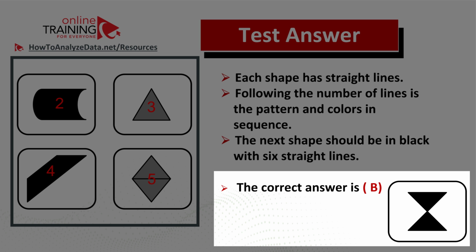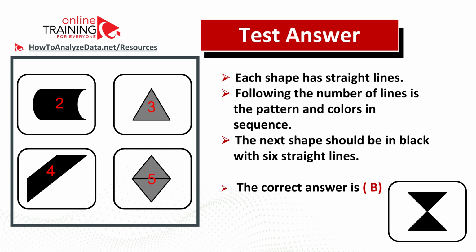Hopefully you've nailed this question on your own, or if you didn't, learned how you can answer similar questions on the test. Let me share with you some planning tips on how to maximize your test score during employment assessment tests.